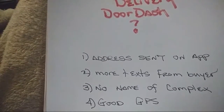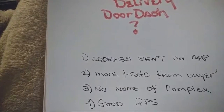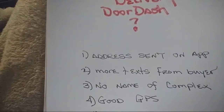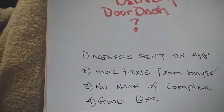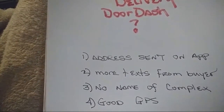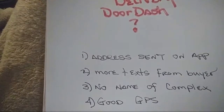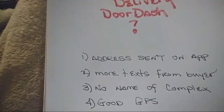It's like they must think that we have maps of every apartment complex there is. And some of these complexes, you can go to a gate or an office and pick up a map of the complex, and tell them, I'm a delivery driver. But I really personally don't want to carry all that garbage in my vehicle. So I'll tell you how I fix that.